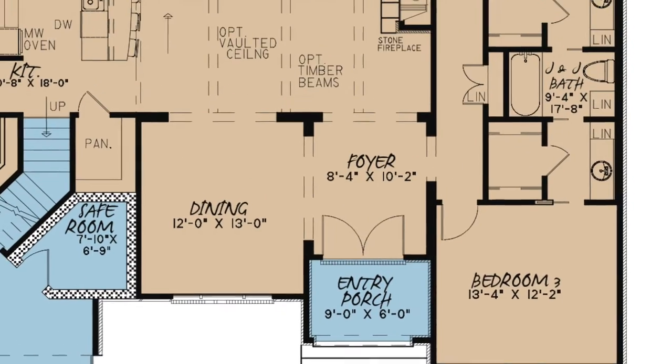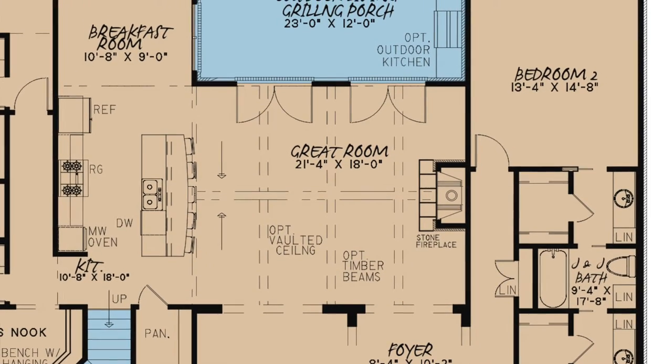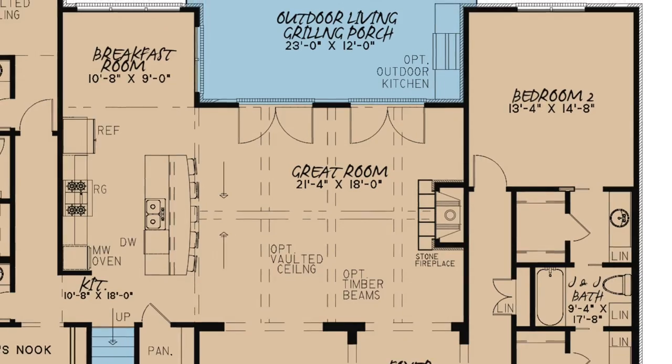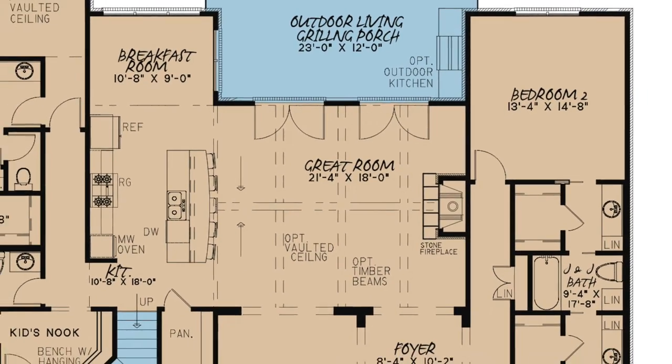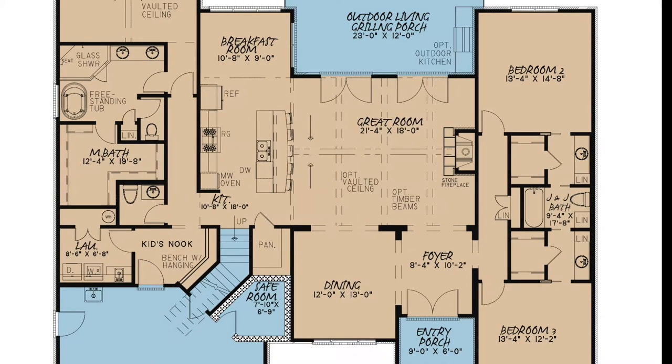Step into the foyer of this home and head into the great room to enjoy the cozy stone fireplace. Here, you have the choice of an optional vaulted ceiling and timber beams. There is also access to the grilling porch through double entry doors. The great room flows into the kitchen and attached breakfast room, as well as the dining room.